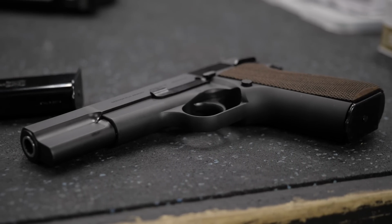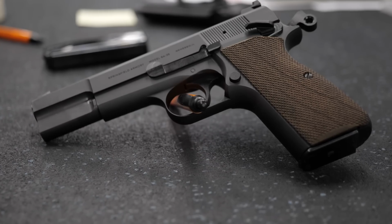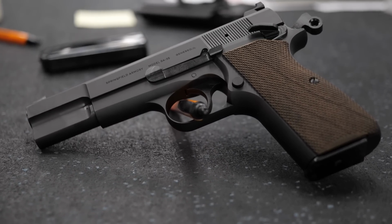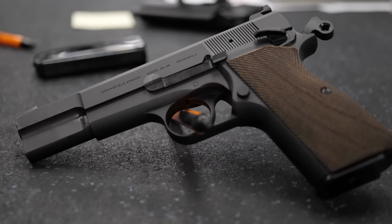Well, really not that new, right? This new old gun. While I haven't personally owned an FN Hi-Power for over 10 years, I've got a lot of respect for the BHP. It's one of the most popular handguns of all time, and perhaps the original Wonder 9. After 82 years of continuous production, including several years under Nazi control after being seized by the Germans in World War II, FN discontinued the Hi-Power in 2018.